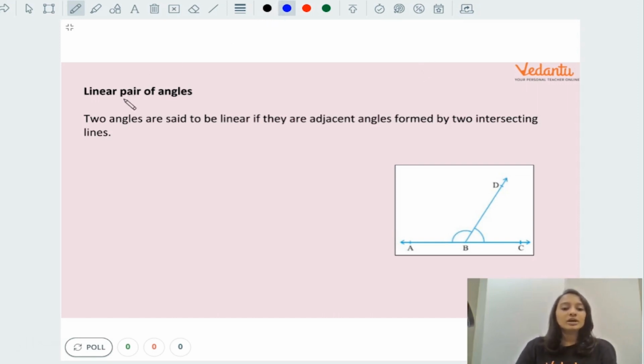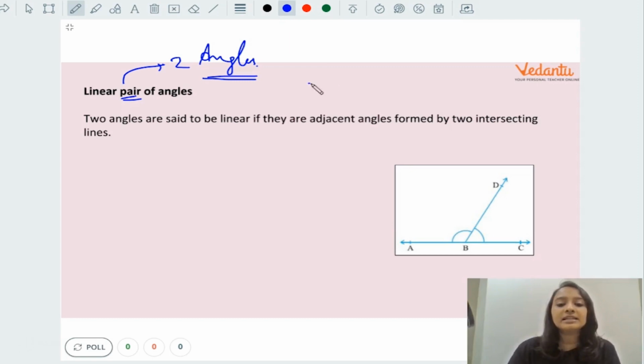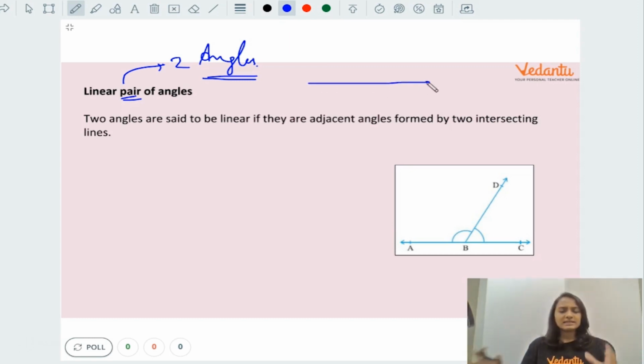So in this word pair, what does it mean? Whenever we use the word pair, it means two, right? Two angles are involved here. So linear pair of angles, and linear means a straight line. Always in maths, linear is a straight line, right? You may have heard of a linear equation. It is nothing but the equation of a straight line.